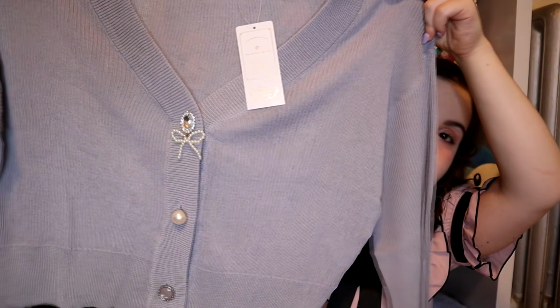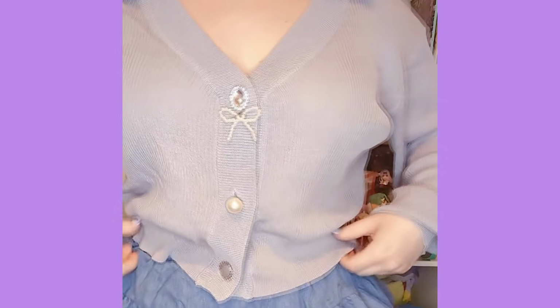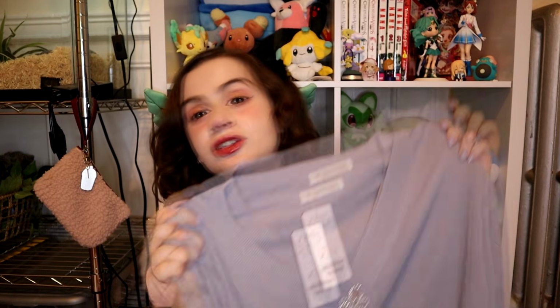This was their spring summer cardigan, and I loved the cool buttons, and it's this thin material. It's not super soft, but it's a very breathable light knit, and I feel like it'll be so cute, either over a dress or with a floral cami and a little skirt. I just thought this was so cute, and I don't own enough blue.